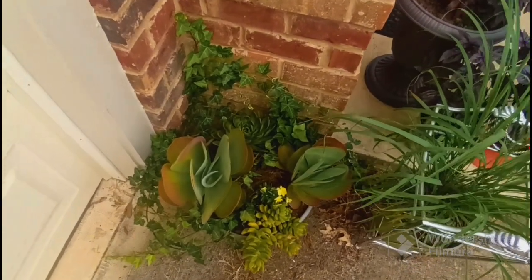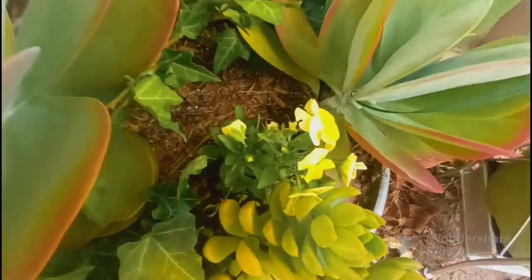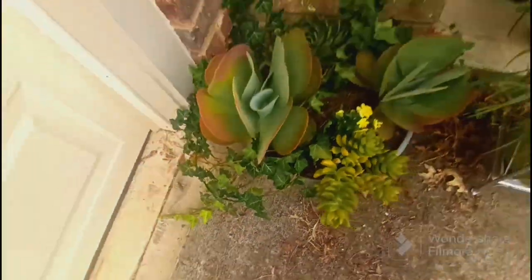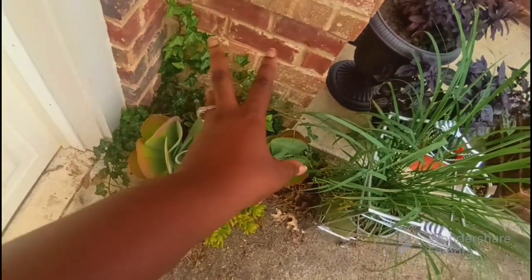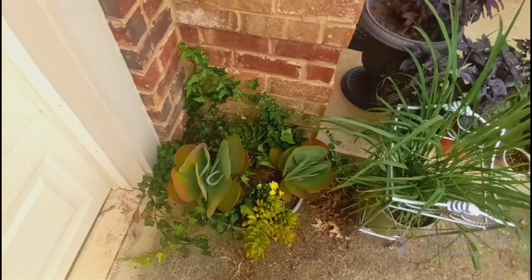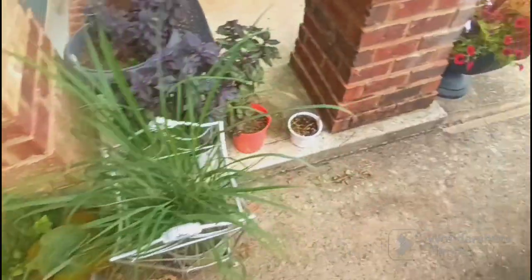It's really hot, so we're like up to 90 degrees, 95. So I don't know if this Torenia is gonna make it, but it's still pushing and straggling along. I love this ivy. You know, I'm an ivy fan, so it's pushing along too.